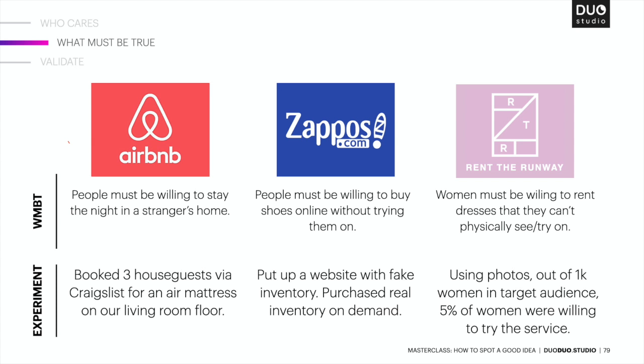You have Airbnb. Everybody knows what Airbnb is. It's a marketplace where people can rent and share a home, right? For those that want it. They had a critical assumption, right? What must be true? People must be willing to stay a night in a stranger's home in order for this hypothesis to be correct. How do they validate that?